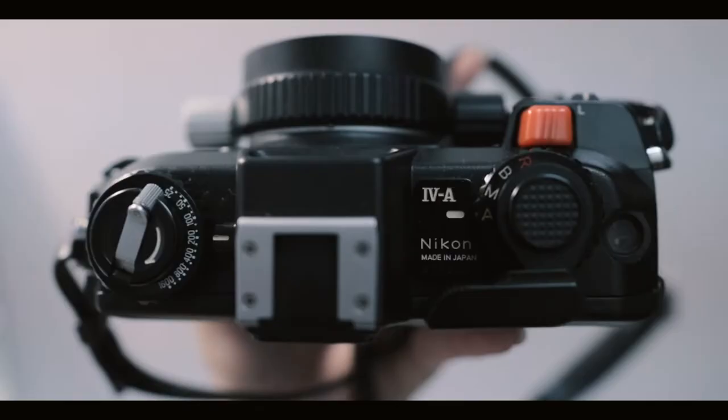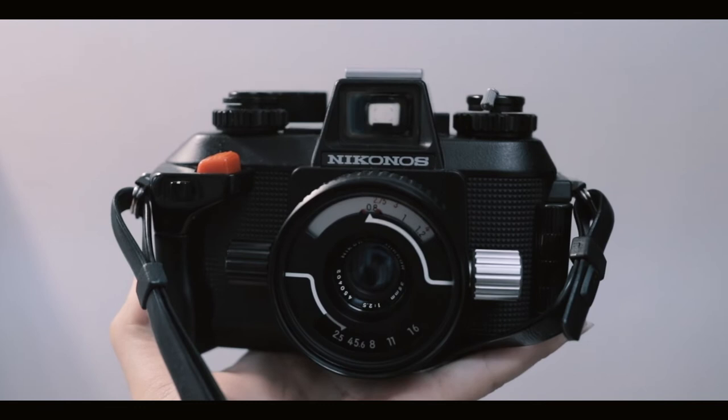Next camera, it's a camera that I've never gotten to use because I would have to change the O-ring. This one is a Nikonos film camera. It's by Nikon. The lens that I currently have for this one is a 35mm f2.5 for underwater photography. Next, I'll talk about the flash.